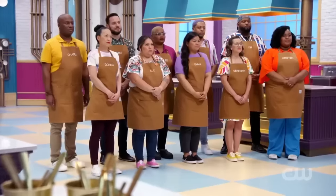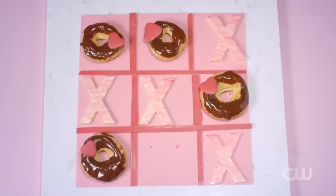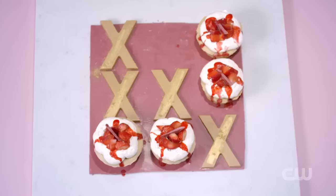Bakers, we asked you to create a tempered chocolate tic-tac-toe game featuring four desserts that gave us a taste of who you are. Meredith, Mike, Emma, and Raphael, unfortunately, we did not select your desserts. So all of you will bake in the next challenge. The three bakers who impressed us the most will be granted sweet safety and will not have to bake in the next challenge. When I call your name, please step forward.